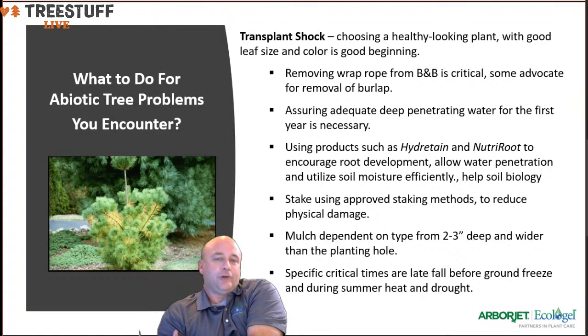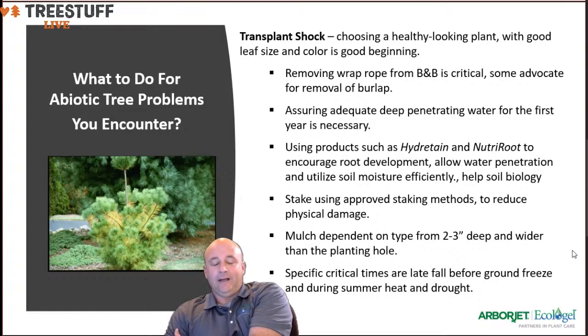So transplant shock, that's another thing that happens a lot of the time. You'll get a new landscape plant that came in, and there are things you don't know from when it came from the nursery. Was the root ball dry? Is it having a hard time getting water into that root ball? So trying to break that surface tension, and there are different products, Hydrotane, NutriRoot, that will all help encourage root development and allow that water penetration into that root ball. And it's also going to help the soil biology.